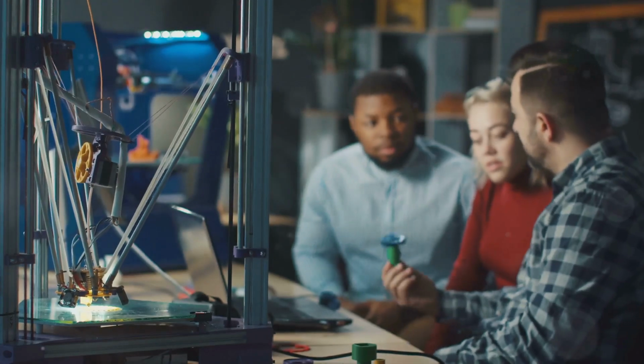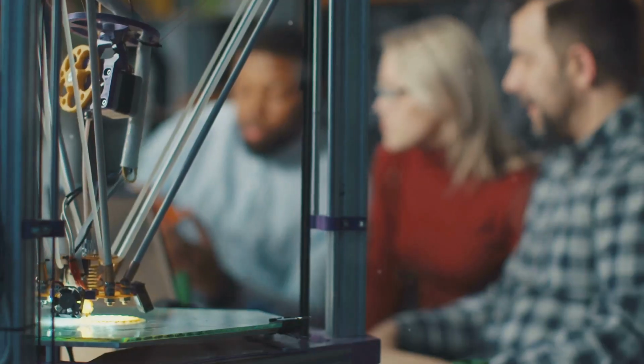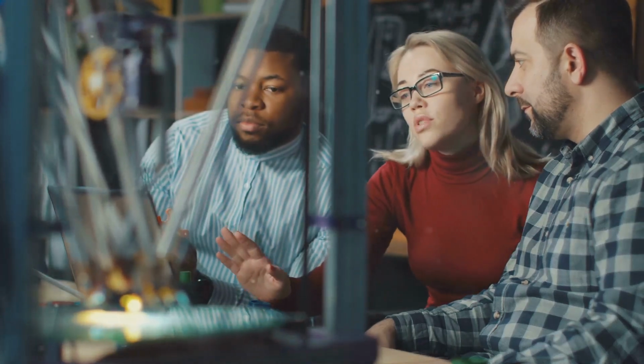These technologies, though still in their early stages, hold the potential to revolutionize fields from manufacturing and medicine to construction and beyond. Imagine buildings that can repair themselves after an earthquake or medical implants that adapt to the body's needs.